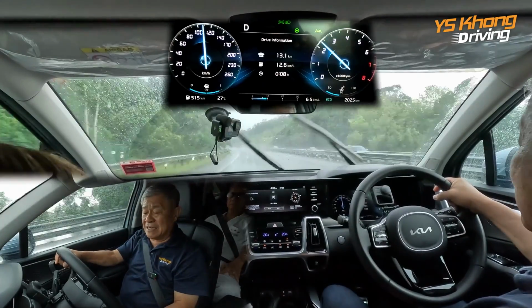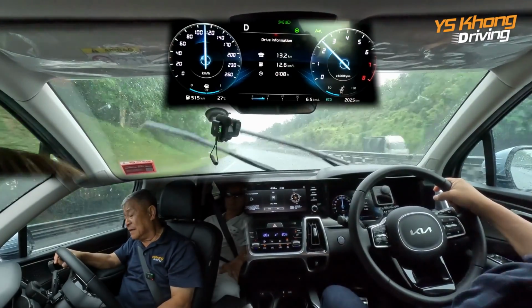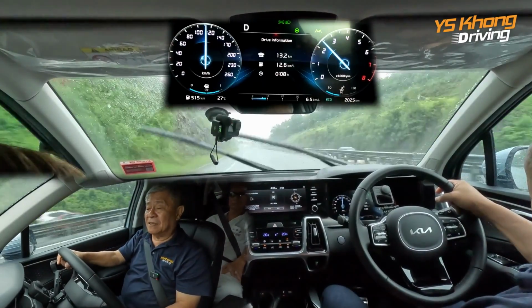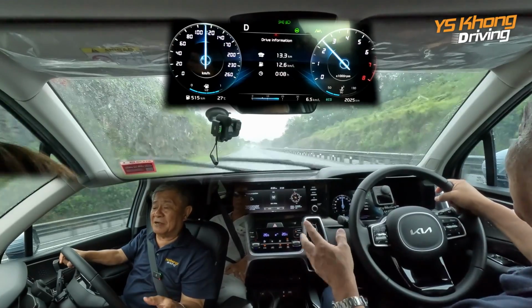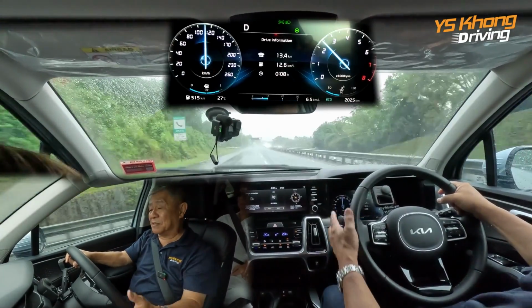So we're going at nearly 110, and we're getting 12.6. Of course, this is mixed with some earlier driving at 80 and 90 kilometers per hour.